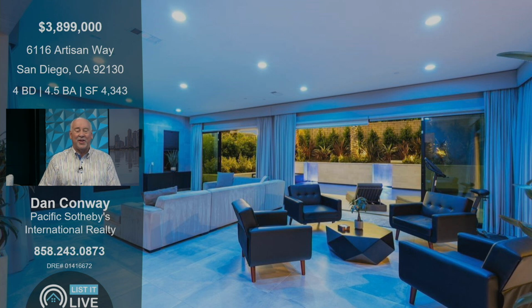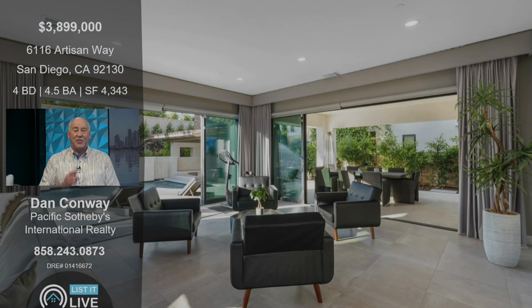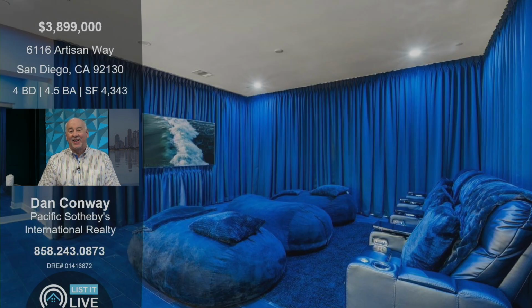Yeah. He's got a movie theater in there too, and big curtains because when he wants to watch movies, the whole house just gets black. And there's a daytime shot. Pretty cool. Great living. So this is the movie theater you mentioned. That's the movie theater. Yeah.